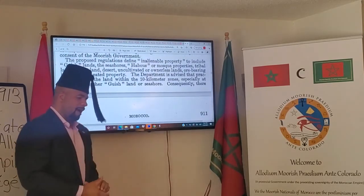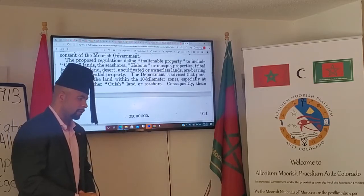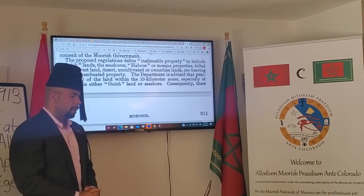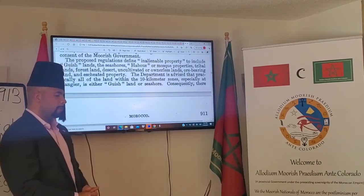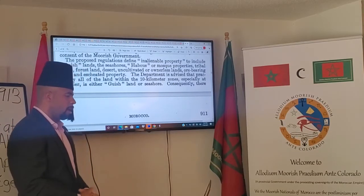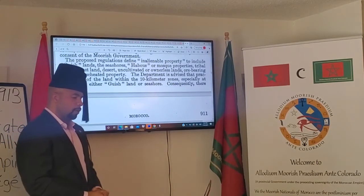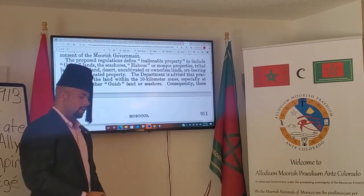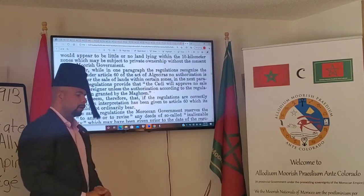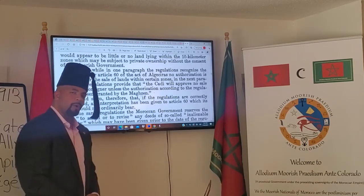The proposed regulations define inalienable property to include the guiche lands, the seashore habous or mosque properties, tribal lands, forest lands, desert, uncultivated or ownerless lands, or bearing land, and ceded property. The department is advised that practically all the land within the 10-kilometer zones, especially at Tangier, is either guiche land or seashore land. Consequently, there would appear to be little or no land lying within the 10-kilometer zones which may be subject to private ownership without the consent of the Moorish government.